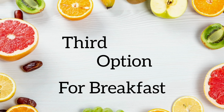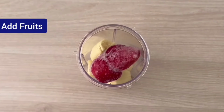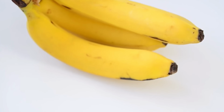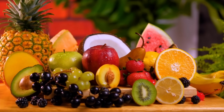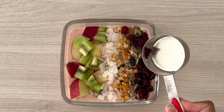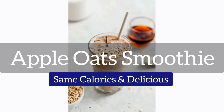Third option for your breakfast is fruit smoothie bowl. Now, the recipe for my smoothie bowl, again delicious and yummy in each and every manner, highly easy to prepare and contains lots and lots of good ingredients as well. You can use any fresh seasonal fruit available for your fruit smoothies like watermelon, banana, apple, cherries, berries, whatever is available and prepare your fruit smoothie in a very healthy and nutritious way. It is a very easy to carry and quick breakfast option for all the office goers as well. Or you can even prepare my apple oat smoothie, that is the same amount of calories and tastes yum as well.